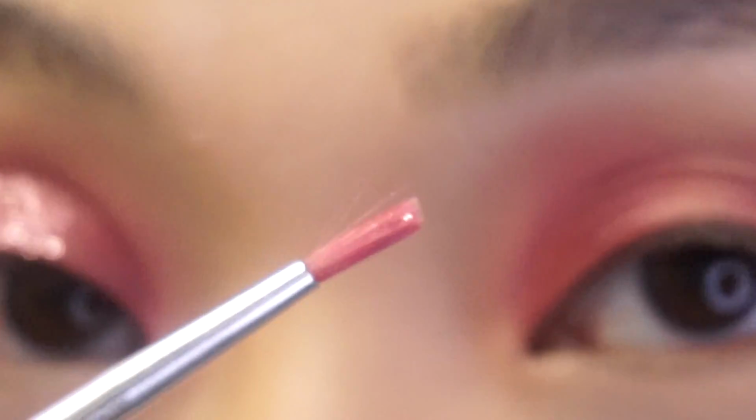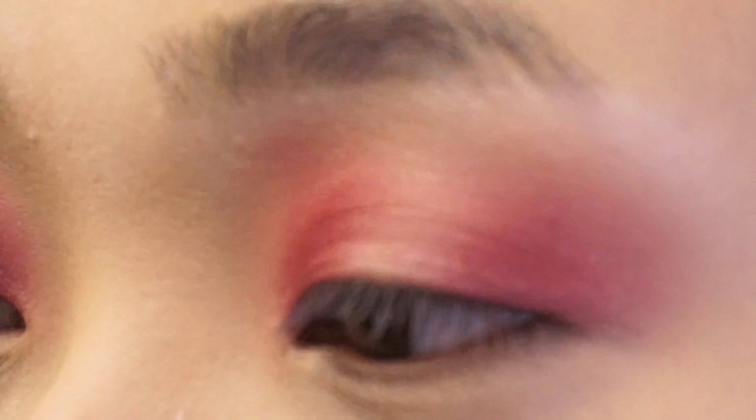So now I'm gonna take this brush that came with the glitter kit that I bought from Pinky Rose in Sacramento. It's by the brand Liquid Sugar, and I'm just gonna drop the liquid into the cap of the glitter, and then mix it with the glitter and then kind of make it into a paste and then pat it on my eye with this little brush it came with.